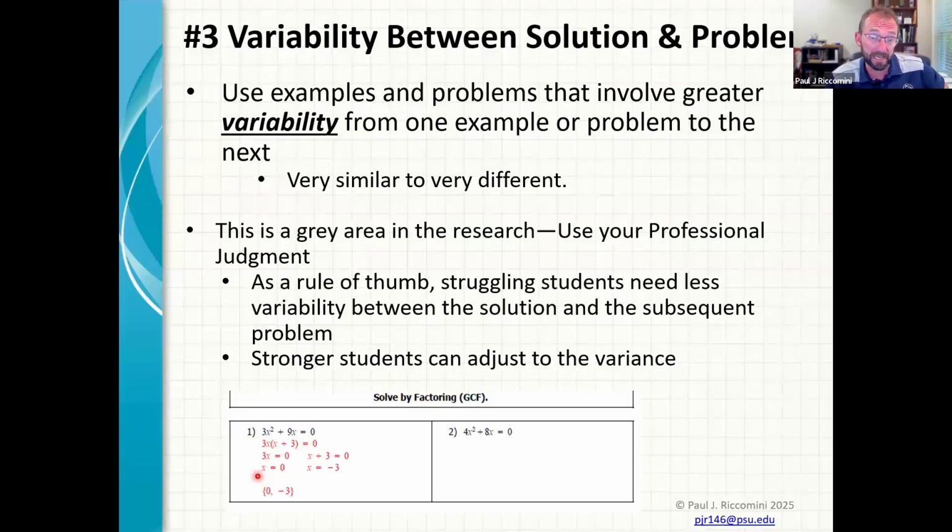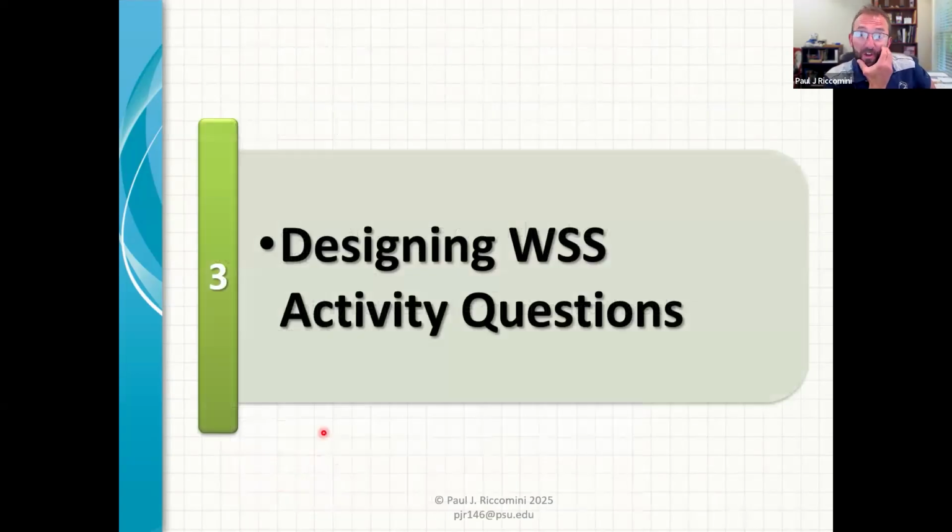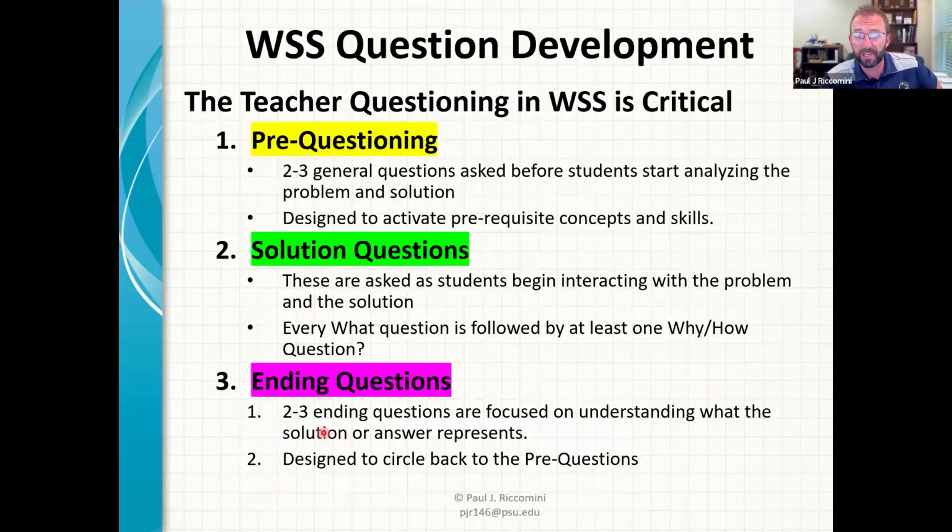I'm actually almost thinking seeing handwriting, the kids can tune into that a little better than type, but these are up to you. The variability is what you'll struggle with the most. All right, so those are the three considerations. So essentially, kind of breaking down, we're getting pushed for time here, but I think we're fine. When you break down, there's three types of questions you want to ask. You want to ask some pre-questions.